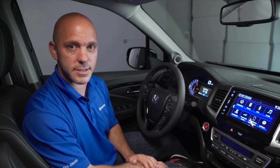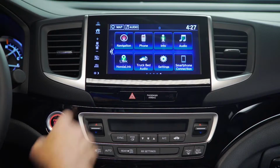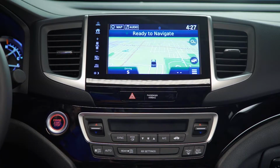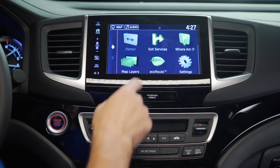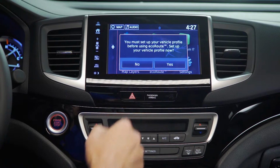And now a tip and trick all about the ecoRoute and the Honda navigation system in the Ridgeline. To get there, you go to Navigation, press these 3 lines, go down one to where it says ecoRoute, and first you need to set it up.